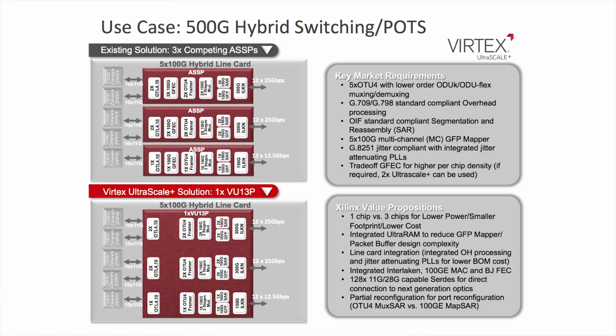Okay, so now let's look at a little bit more complex requirements. Okay, this is the part that actually has the packet switching, or sometimes people refer to it as GFP. I need multi-channel GFP mappers to support packets coming from the backplane, as well as I need the OTN SAW function to support OTN switching. Ultimately, ASSP guys really designed their device to target this application.